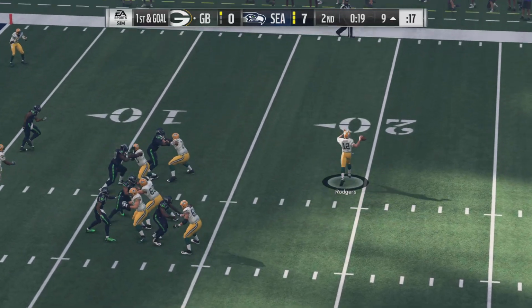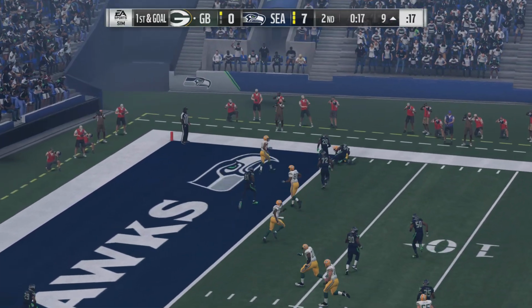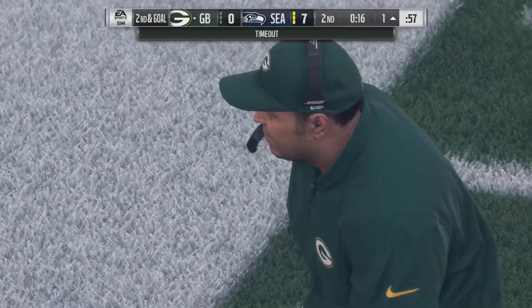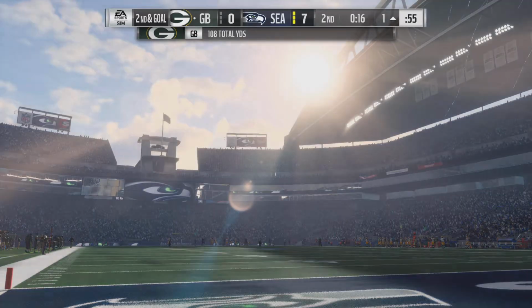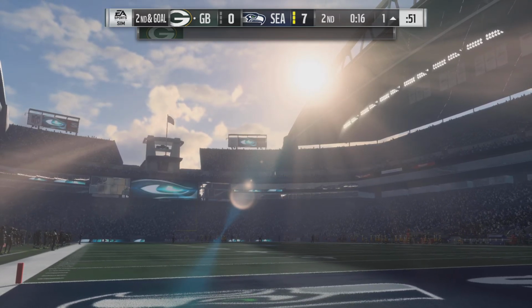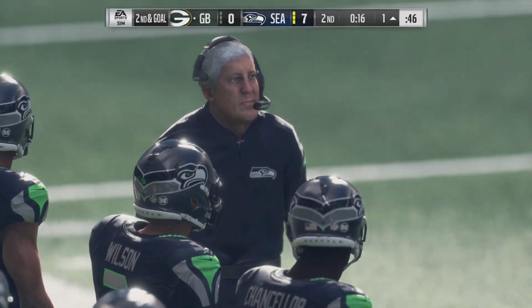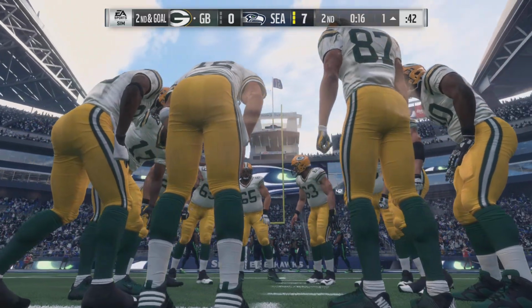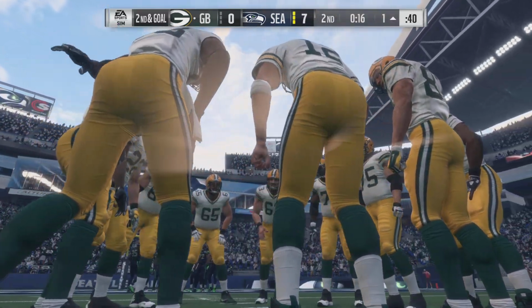Again, they'll throw with Rodgers. Toward the pylon, caught. And before this second down play, we'll get a whistle, a signal, and a timeout as they stop it with 16 seconds to go in half number one. So the offensive unit called the timeout, and now we are ready to resume play.